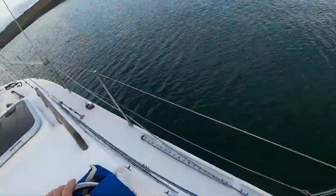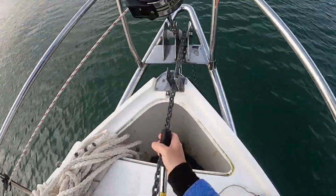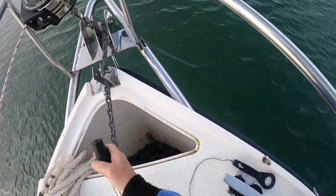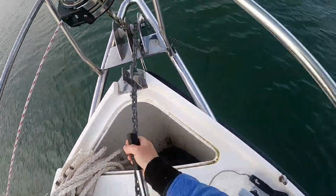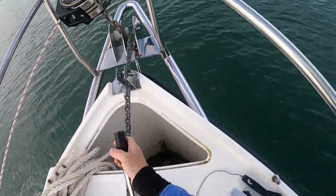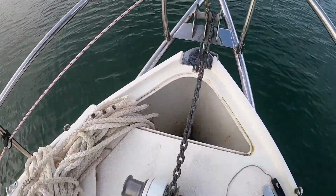And the motor's running now for a little insurance policy, that's all, should anything go wrong when we're setting off. But really, I should just be able to sail off from here when we get the anchor up, and I don't wear my arm out in the meanwhile.